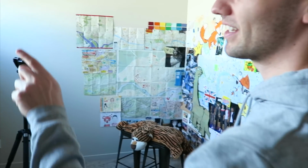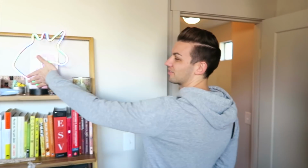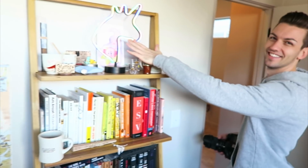Wow, amazing. Matthew likes this because it has a big window. You've already seen the wall that we set up last week. That was the wall that I had in my dorm room back in college, and I found everything, so I put it back up. And a neon unicorn. Oh my god. Also a wedding gift. Very important.